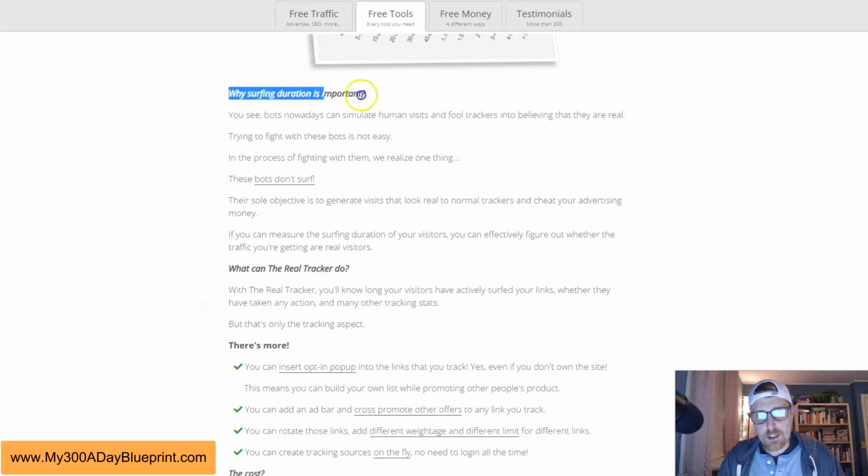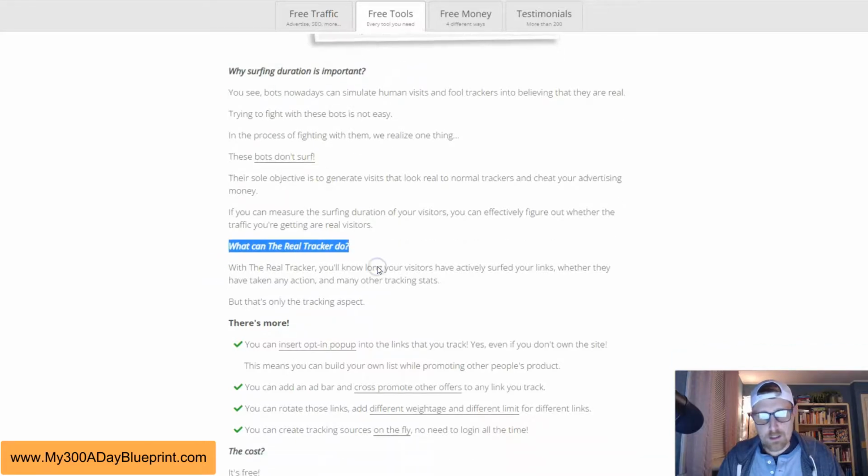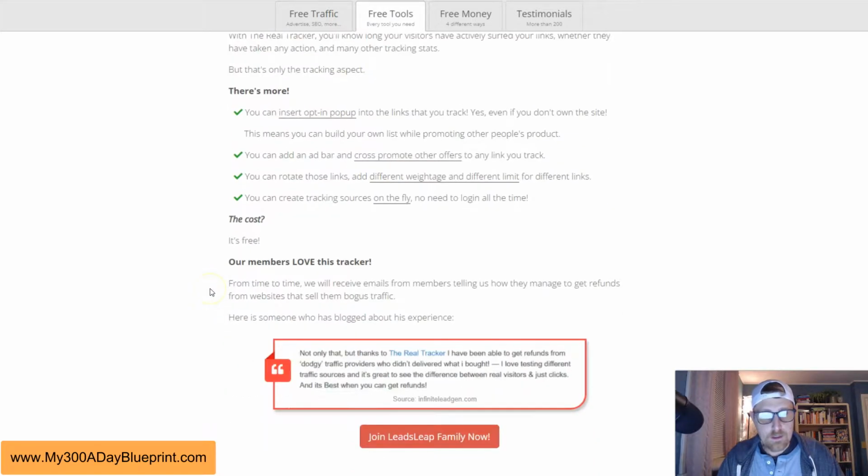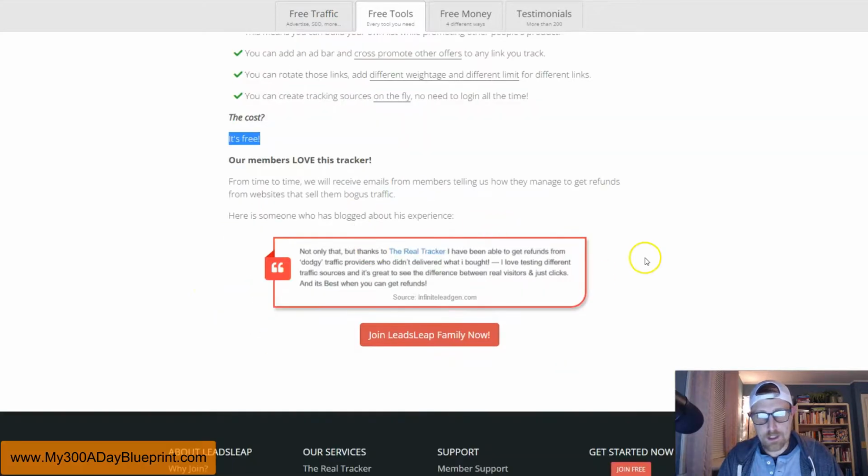All right, then it goes on to talk about why surfing duration is important and what the Real Tracker can do. And, I mean, it just goes on. Okay, so you can insert an opt-in pop-up into the links that you track. You can add an ad bar and cross-promote other offers to any link you track. You can rotate those links, and you can create tracking sources on the fly. And, again, this is free. And there's another testimonial down here.